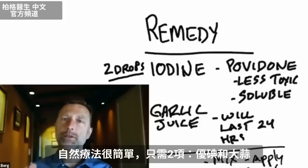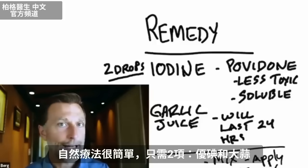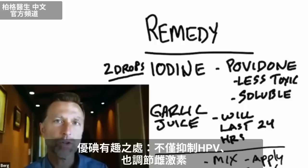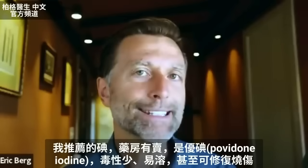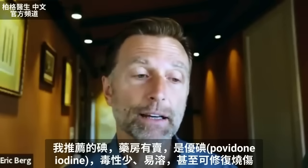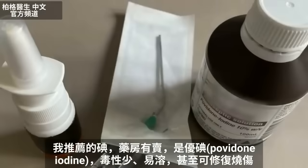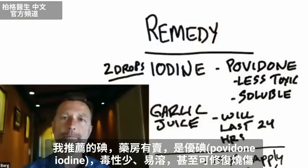All right, now let's talk about the remedy. It's really, really simple. You're just going to be using two things, iodine and garlic. What's interesting about iodine is not only can it inhibit HPV, but it also can help regulate estrogen. And I'm going to recommend a type of iodine that you can get at the pharmacy, drugstore. It's called povidone-iodine. It's less toxic and it's very soluble, and they use it even to treat burns.